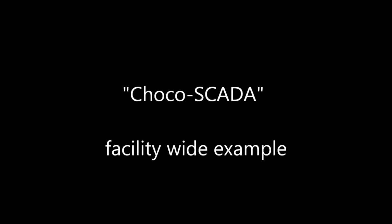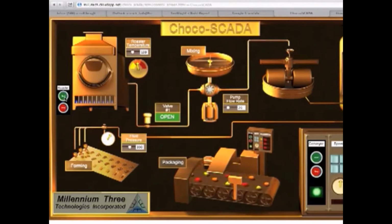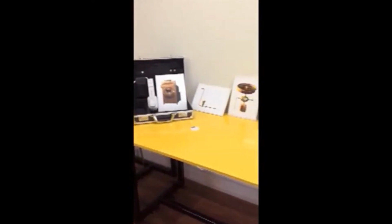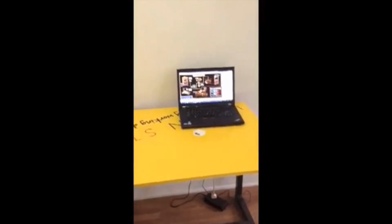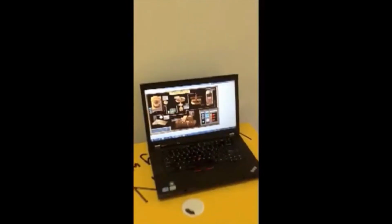Finally, we show a facility-wide example of a fictitious chocolate factory of how the FactoryAR system can be used. The panels on the table represent the machines in your facility. They are connected to a central SCADA server, but most of this data can only be accessed from the control room, represented by the laptop here on the right.